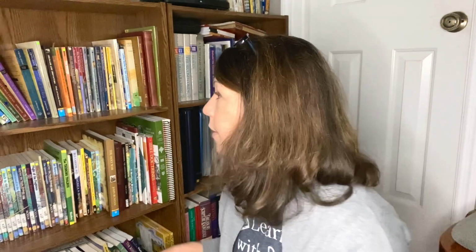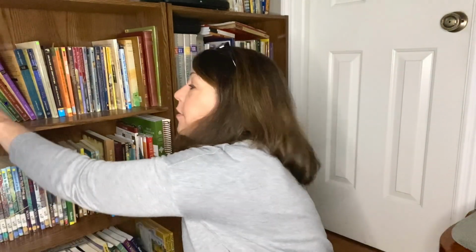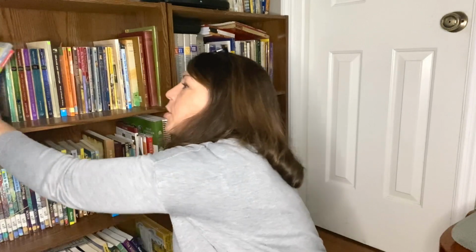This one is A Heart Strangely Warmed, and it's John Wesley. But to tell you the truth, we have not read any of these. I've had them for a while. So I think I'm going to take them off the shelf for now, even though I just have to let them go a little bit. Can't promise I'm getting rid of these. I'll tell you at the end what I actually get rid of. And I'm realizing how dusty my bookshelves are.